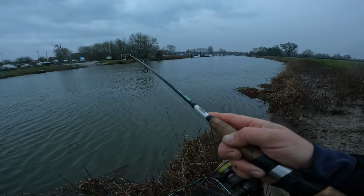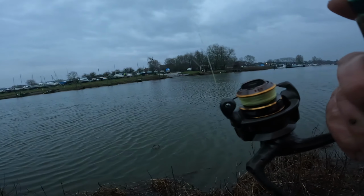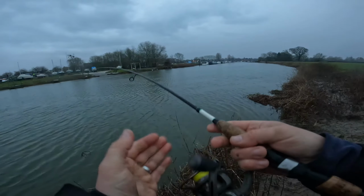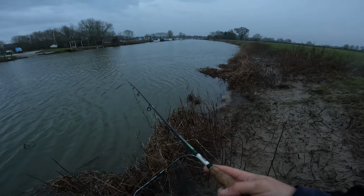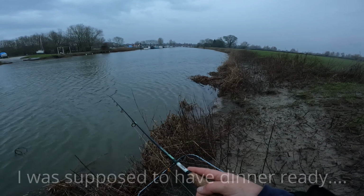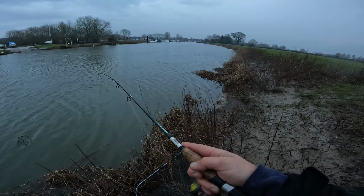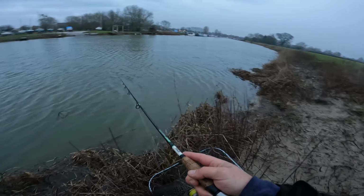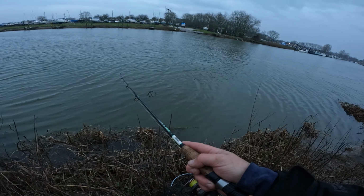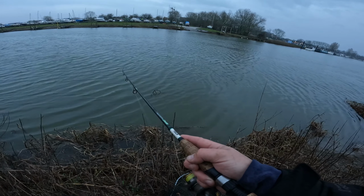Oh, that was a hit. That was another spicy little hit there. Absolutely smashing it whilst this weather continues to pummel me. Let's just see if we can get one before we anger the wife too much. I'm going to be about an hour late home and she's going to absolutely go mad. It is Mother's Day as well, so happy Mother's Day, I guess. Just one little zander would be absolutely spot on now as well, or another perch.